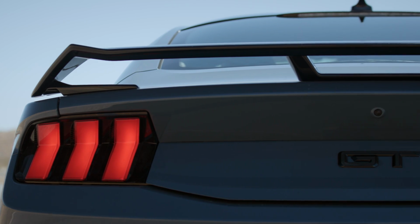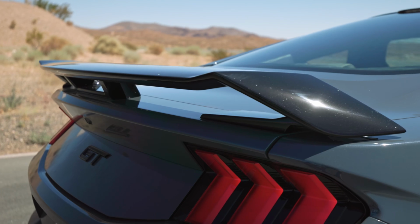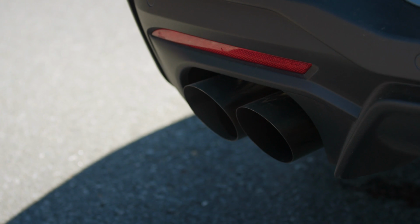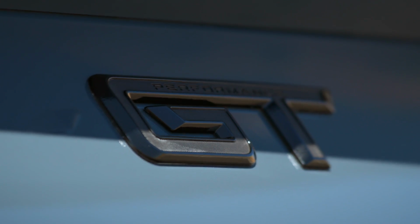Why? Out back, it's a bit better, the taillights graphically, it looks like a Mustang, cool, but then it's got that weird boomerang indent. It's like half a camback on the trunk lid. Strained. I mean, the wing's cool. I like the tailpipes. I like the diffuser. But overall, I just really feel this design is a missed opportunity for Ford.